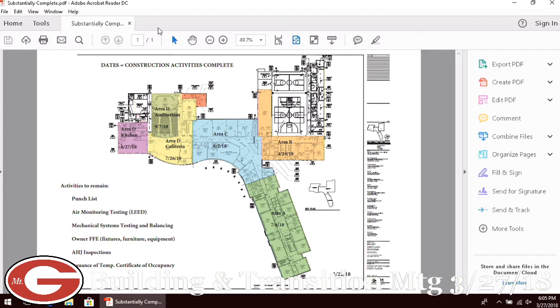And so the dates that are identified on the screen represent what we're projecting as construction activities complete for those areas. So I list it on the bottom left what that doesn't include: punch list, some air monitoring that might be required for lead, some testing and balancing, delivery and installation of owner FF&E, which is the fixtures, furniture, and equipment, the inspections by the authority having jurisdiction, and ultimately the most important is the issuance of a temporary certificate of occupancy. It might be called something else, but essentially that is the certificate that allows students and administration to occupy the building.